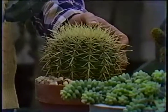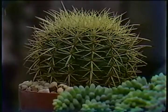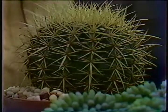Okay, this one, Fred, this is the golden barrel cactus. And this is an excellent cactus for the homeowner. No, you do not. And this is one thing to think of. If you have children, you want to put your cactus in a place where they couldn't fall into them.